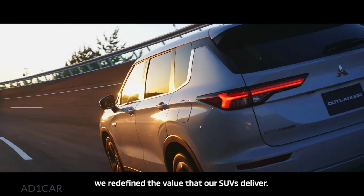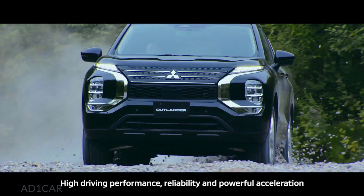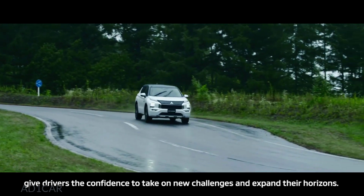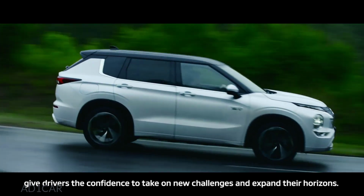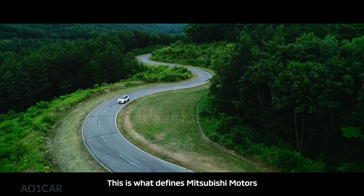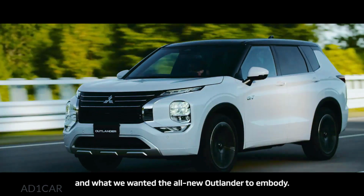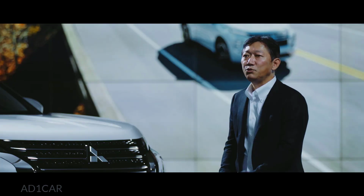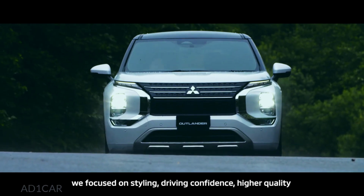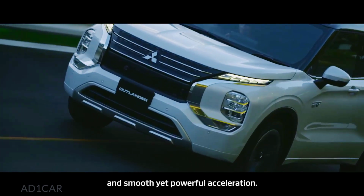Under this concept, we redefined the value that our SUVs deliver. High driving performance, reliability, and powerful acceleration give drivers the confidence to take on new challenges and expand their horizons. This is what defines Mitsubishi Motors and what we wanted the all-new Outlander to embody. To realize our Ifu-Dodo concept, we focused on styling, driving confidence, higher quality, and smooth yet powerful acceleration.